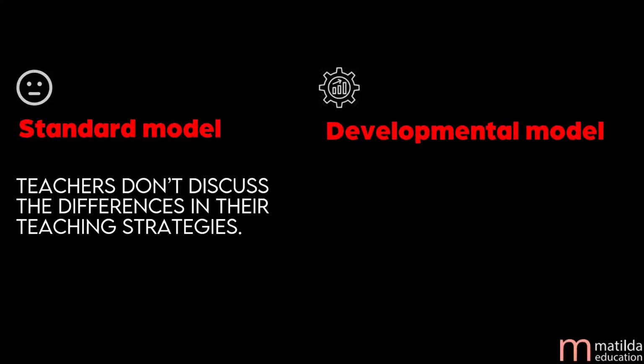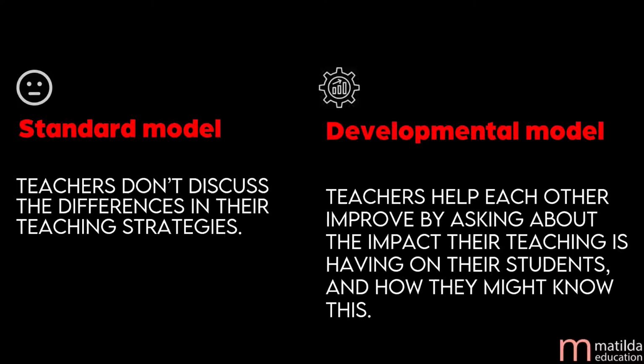The standard model says teachers don't discuss the differences in their teaching strategies. Teaching is a very difficult job, and so a lot of the time the collegiality between staff is basically just to support each other no matter what they're doing. It's not common for teachers to be willing to critique the strategies of other staff based on the results their students get. This harks back to something John Hattie talks about, which is know thy impact. The developmental model, and this is obviously a lot easier said than done, says that teachers should try to improve each other's teaching ability by querying their teaching strategies and comparing how well their students are progressing. If one teacher is showing high progress in their students, then the other teacher should think, okay, what is it about their teaching style that is transferable to us? This, I think, is very uncommon at the moment.